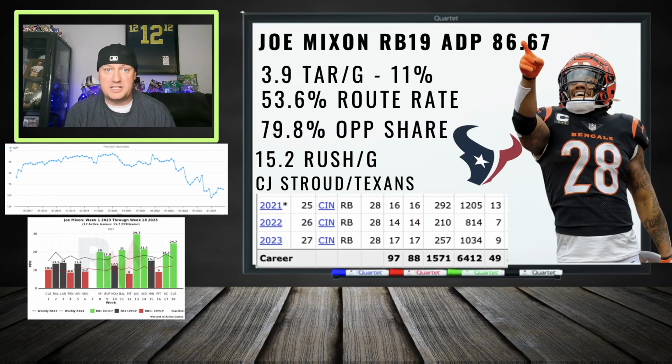We just talked about CJ Stroud. We want this offense, but nobody wants Joe Mixon. But listening to the beat writers here from minicamp and OTAs, they're saying buy Joe Mixon. He's going to be using the passing game. He's going to be getting opportunities. They are probably going to have a little bit of a mix at the running back position with some of the incumbents, but they're going to be using Joe Mixon. He's looking good in camp, in the clips, and in the highlights here with the Texans.